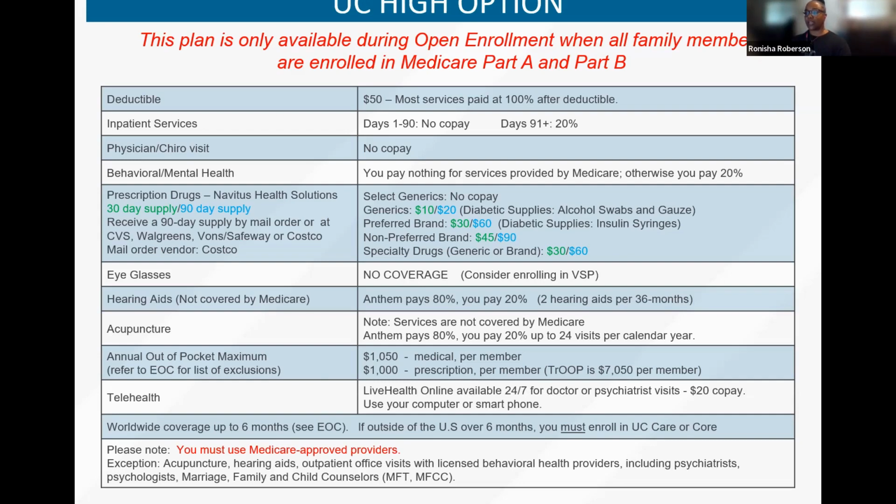Annual out-of-pocket maximum is $1,050 medical, $1,000 for prescriptions. And then telehealth services are available 24/7 at a $20 copayment. As with the other PPO plan, as I discussed, worldwide coverage up to 6 months. If you're going to stay outside of the US for over 6 months, UC Care or Core are your options.